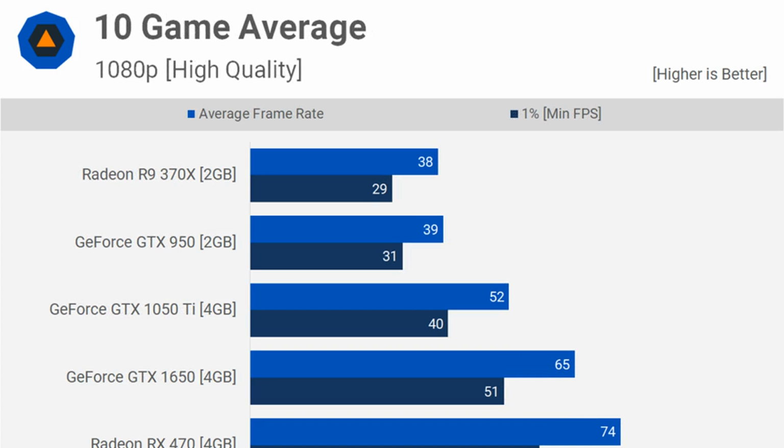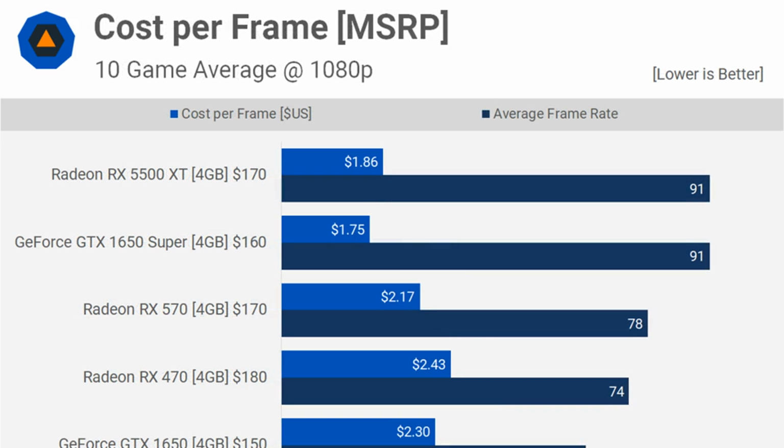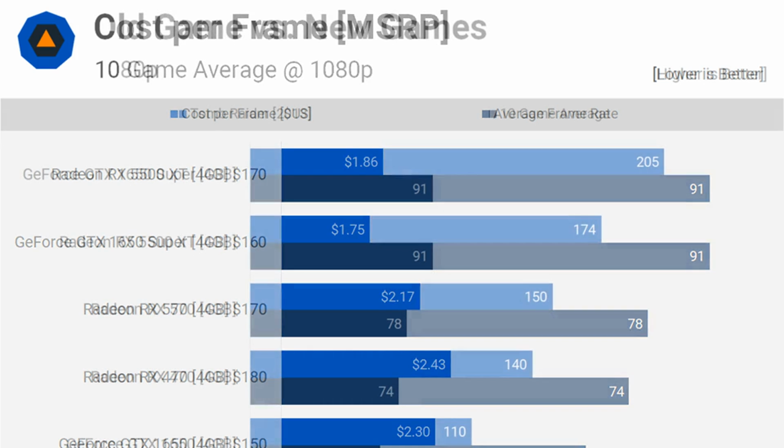3 years would pass before a replacement was issued for this card. The GTX 1650 saw the light in 2019 for $150, and was effectively replaced by the 1650 Super at $160 late last year. That's the history. Now let's get into the testing. All graphics cards were benchmarked in our Core i9 9900K test system using the latest drivers and game versions available at the time of testing.